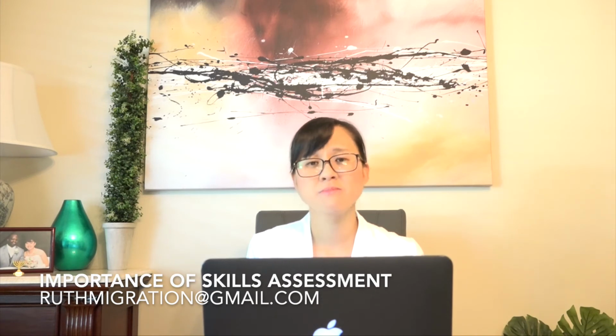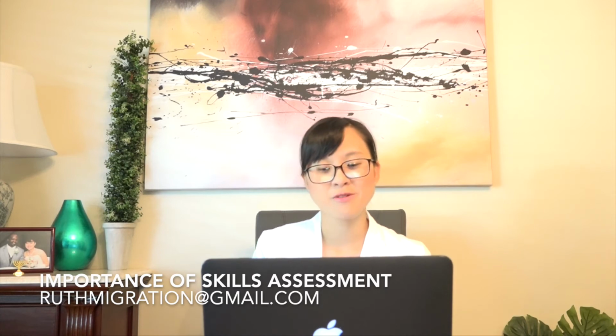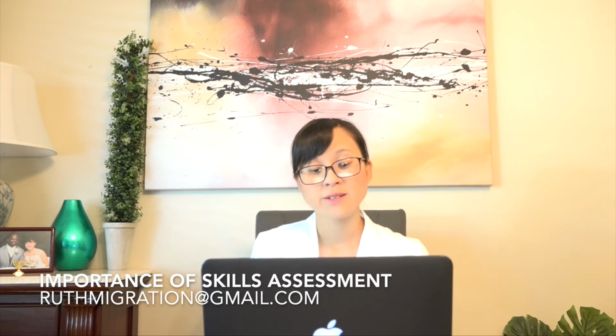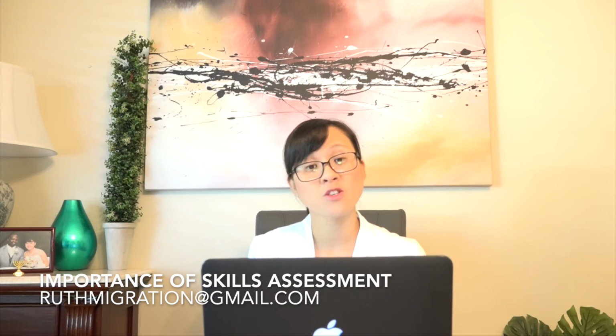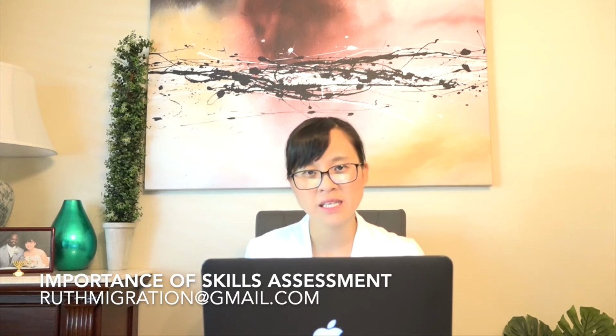Skills assessment is one of the most important criteria, and I always stress that to my clients. It is so important that you have it done properly, because without the document, any migration or work visas may not be possible. Therefore, it is important that you choose the correct type of occupation that matches with your skills, your qualification, as well as your work experience. And the documents that you prepare have to be solid. They have to be legitimate. They have to be done very properly, especially with the job description part.